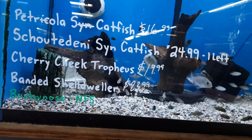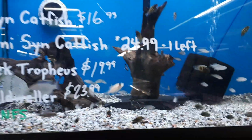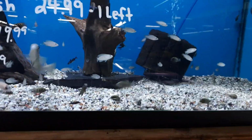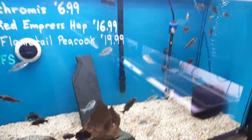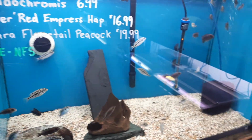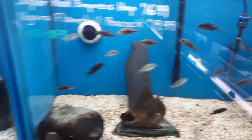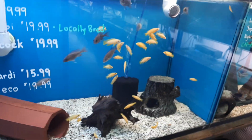A couple of Synodontis. We got some small Cherry Creek Tropheus, Cherry Cheek, sorry, I always do that. And some many-banded shell dwellers as well. Down below we have a few yellow labs left. We have Super Red Empress and Flame Tail Peacocks. More lemon lupis. These guys are a little bigger.